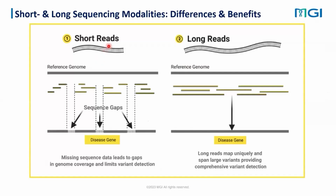First of all, the short-read sequencer. As the name itself says, short-read sequencing means the sequencer cannot sequence long DNA molecules. Once the DNA or RNA is extracted, it has to be fragmented using enzymatic or mechanical fragmentation. Once the fragmentation is completed, we ligate the adapter and barcode. Then the library is converted into DNA nanoballs, especially for MGI, so they can be sequenced on DNB sequencing platforms.